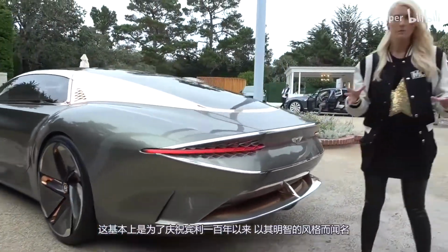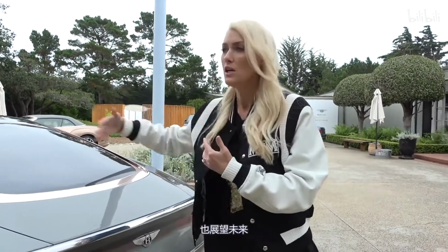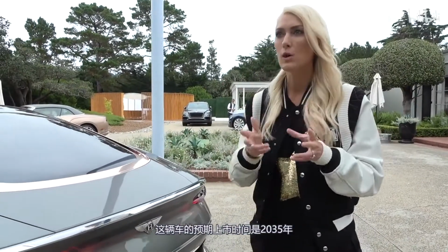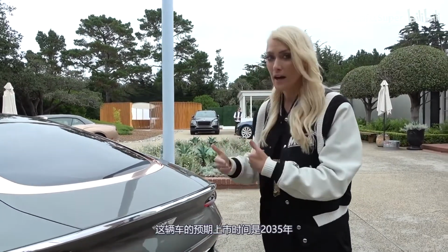This is basically to celebrate the heritage of Bentley, what they're known for style-wise over the last 100 years, and also to look to the future. So what is going to happen in 100 years from now. And this car is looking to about 2035. That's what they picture to be on the road in that year.